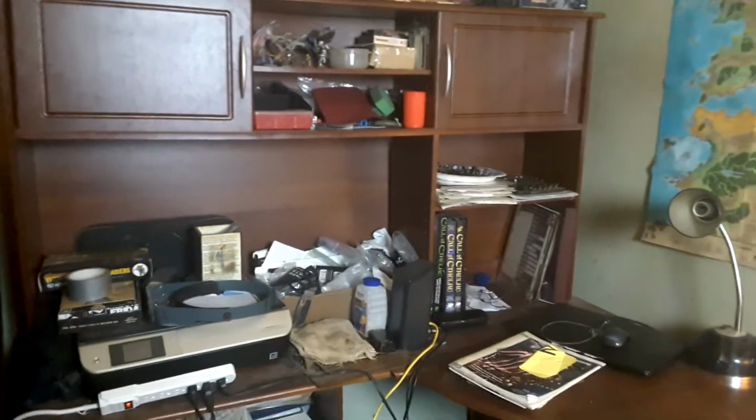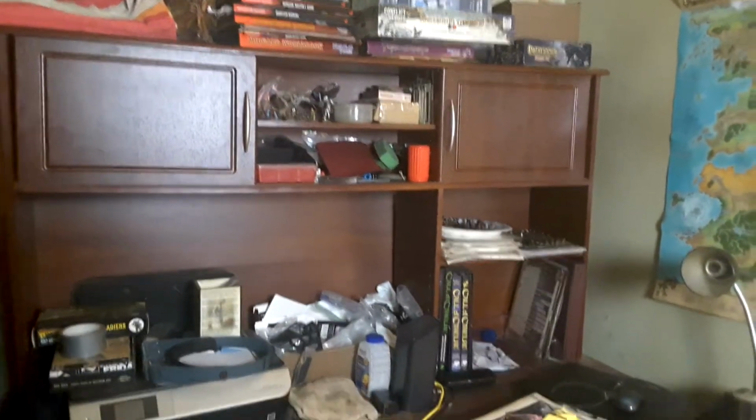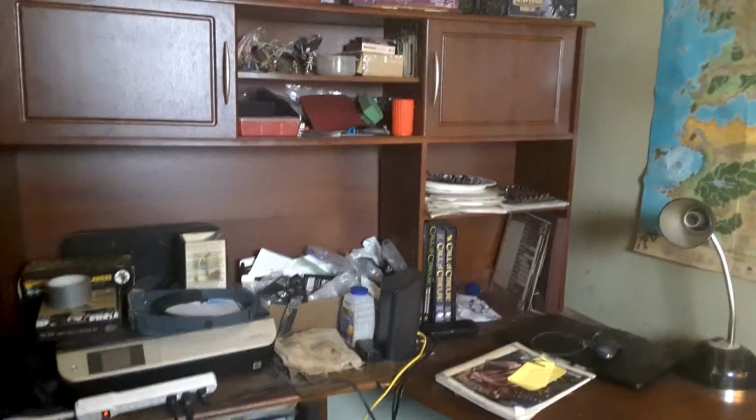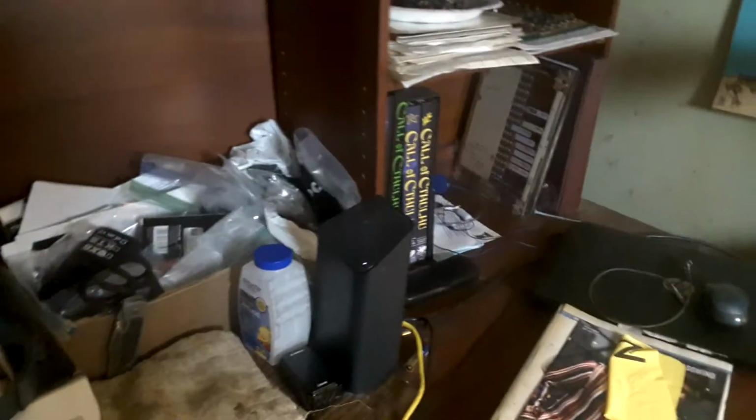I got it closed off. It's actually in my bedroom. I close off the one side here. My cats like to occupy the other side, so we'll be hush-hush about that. But this is my main area. I got my printer, my electrics, and a lot of clutter.